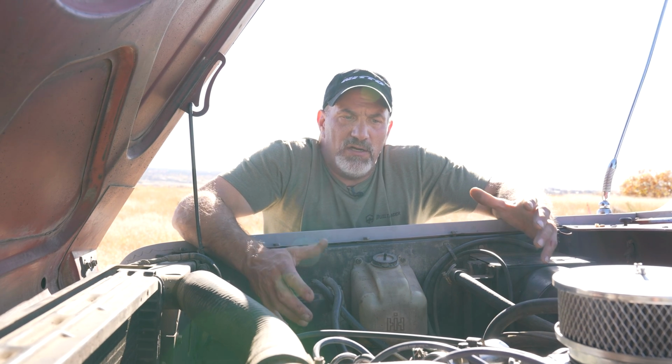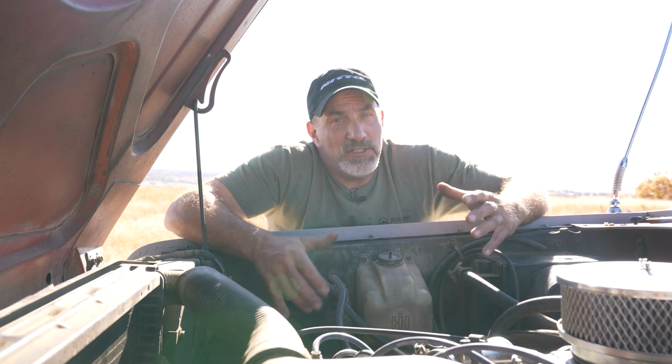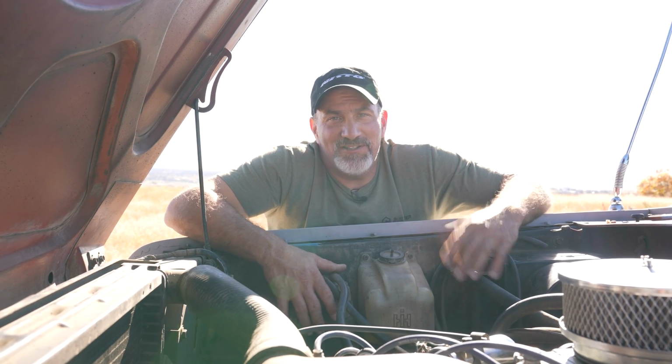And then we noticed, it was running pretty rich, it was backfiring real bad. So we went into the carburetor, made some changes. So we got this thing running well enough now that he can actually drive it down to the shop and we can start tearing this thing apart.